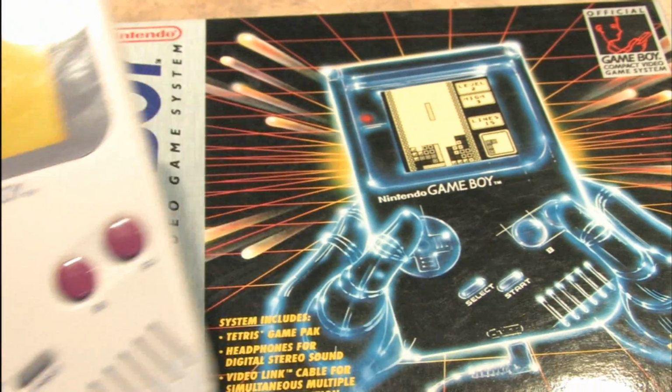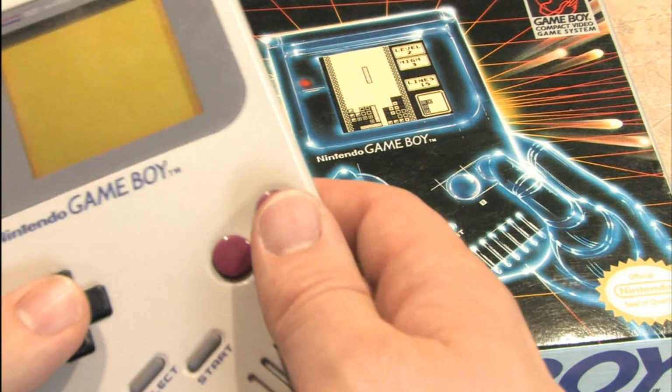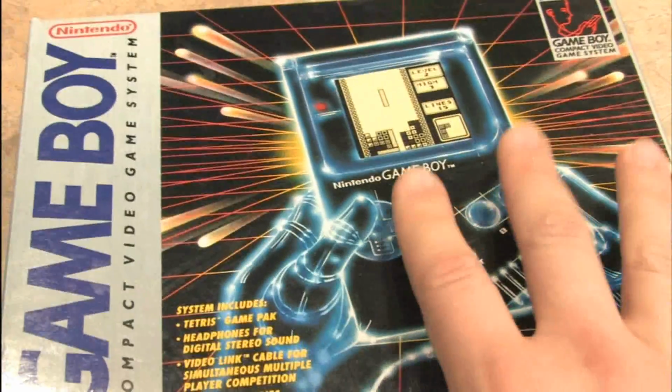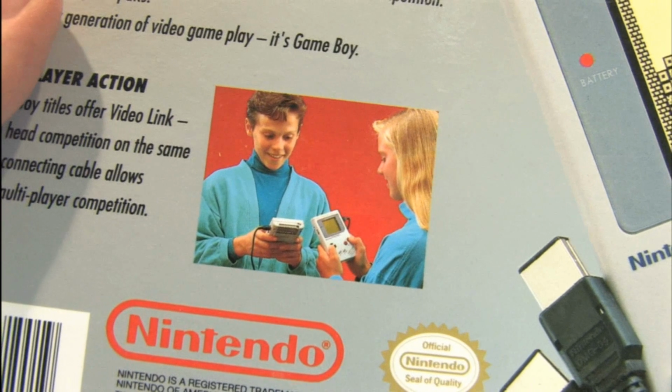Gaming in the future with invisible robot hands. That looks about right. Let's take a look at this picture on the back once again. I see the future, and it looks cheesy.